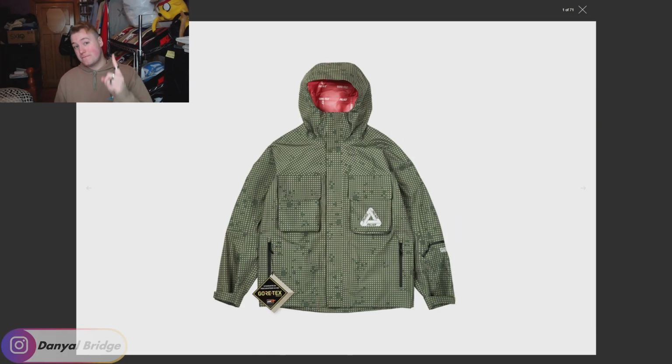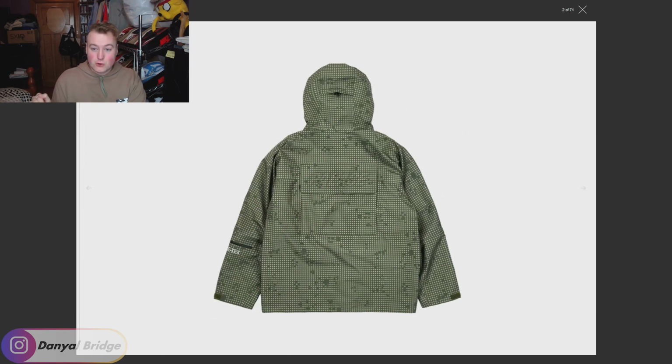Okay guys, so our first seasonal piece that is releasing this week is the Gore-Tex Da1 Jacket. This crazy jacket here, I think was featured in the lookbook right at the start of the season, and it does come in a variety of different colors. So we get it in a green, I would almost say camo because of the little splotches of green color everywhere, but a green grid pattern for sure.